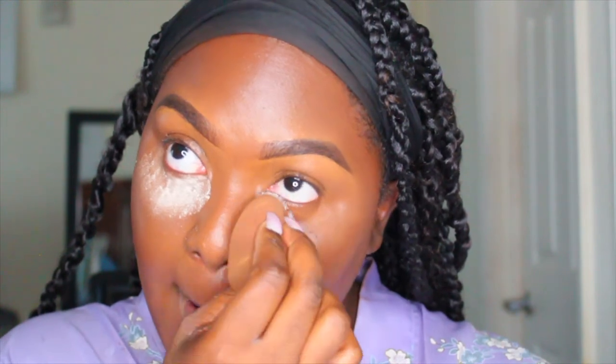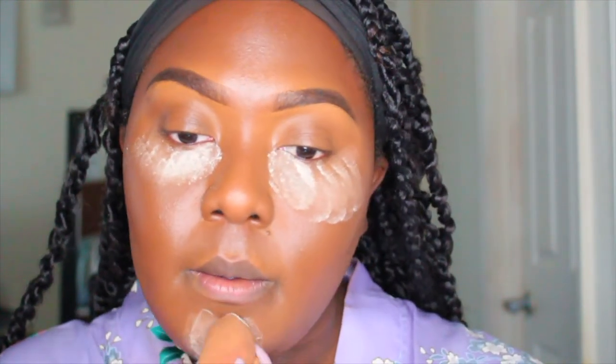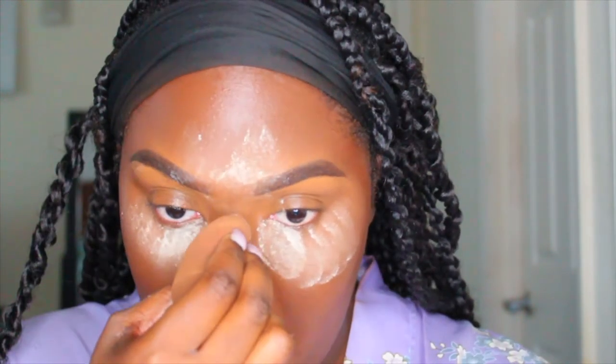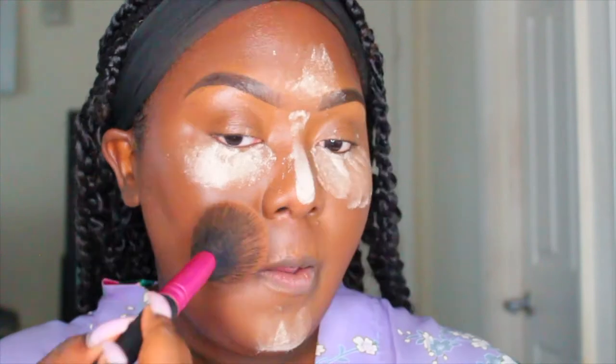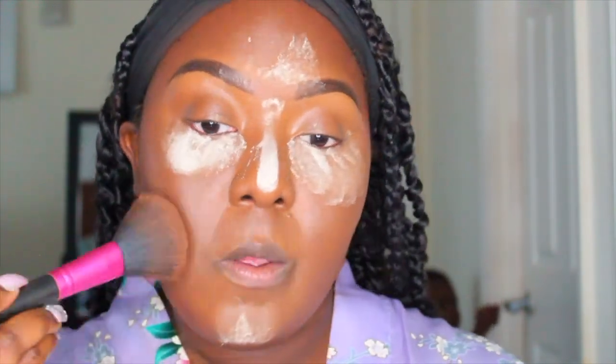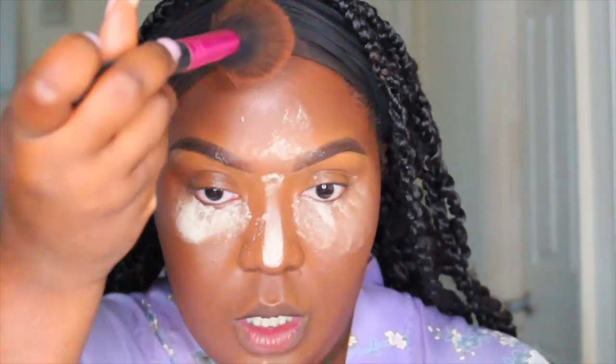To set, I am using my Laura Mercier translucent powder to set all of the areas where I applied the highlight shade. And then I am using my Zuri flawless pressed powder to set the other areas of my face.